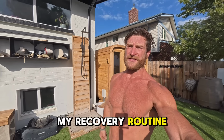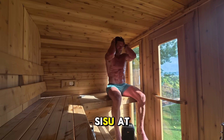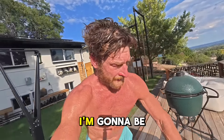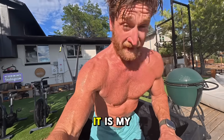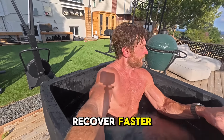This is what my recovery routine looks like. I just did 20 minutes in the cabin sauna, my Sisu at 185 degrees. Now I am hopping in this ice barrel, which is set to 44 degrees. I'm gonna be in here for about 3 minutes, and then I'm gonna do this 3 times. It is my favorite thing to reduce inflammation and recover faster.